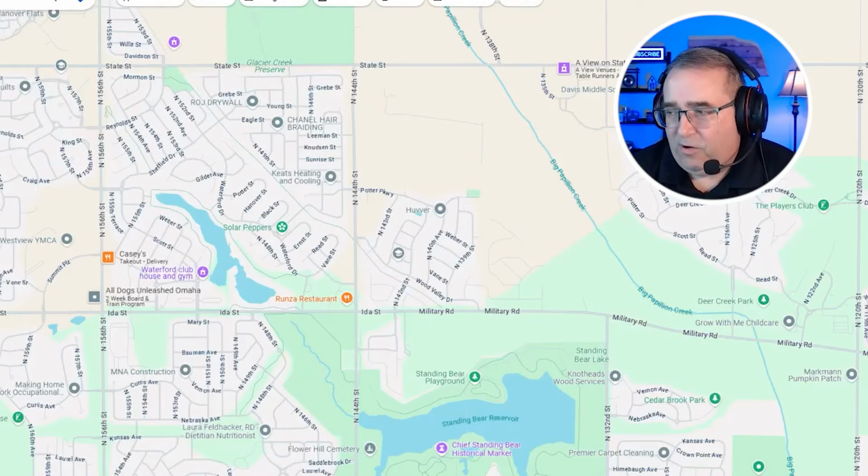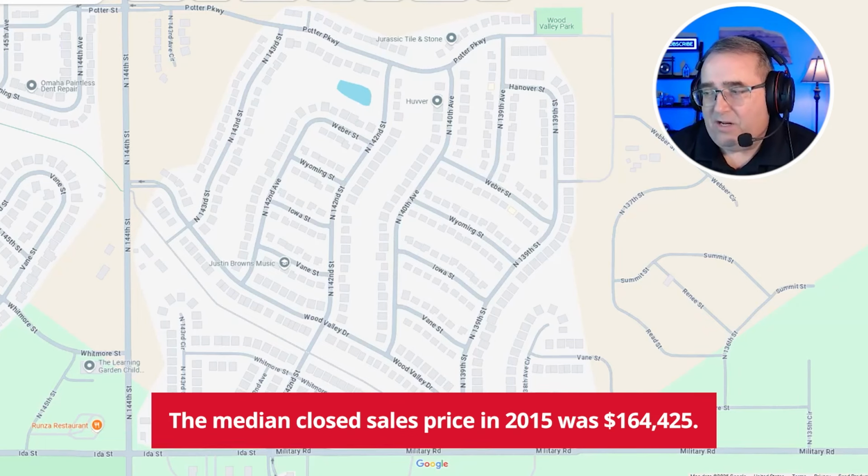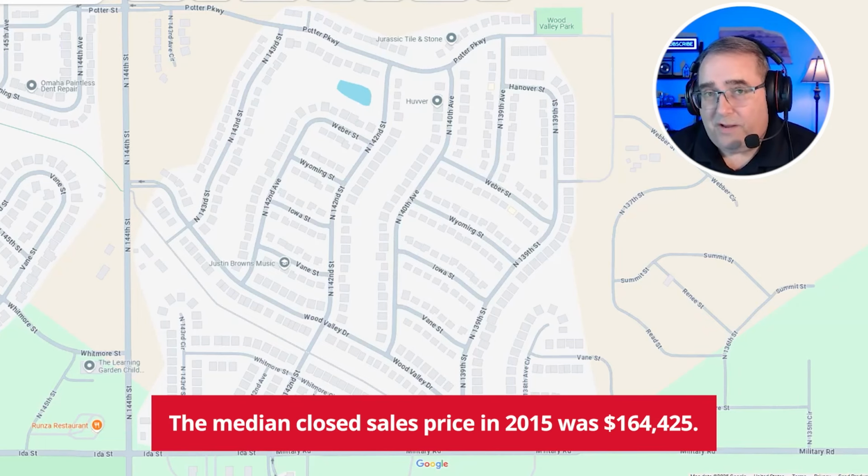Basically, the value of a home in Douglas County more than doubled in the past 10 years. Now let's take this analysis and look at an individual subdivision like Wood Valley. What we will do is find a home that has sold in the subdivision over the past 10 years, starting in the year 2015. We'll look at where the home was located, some of the details about the property, and the date and sale price of the property.